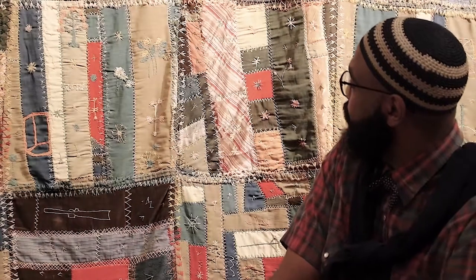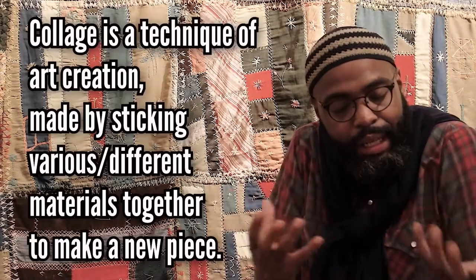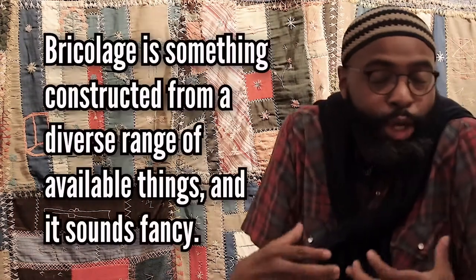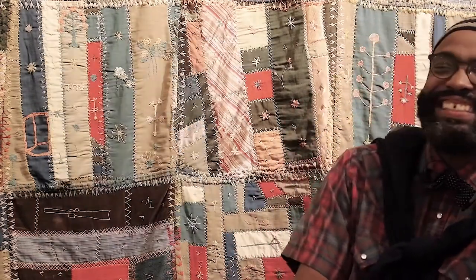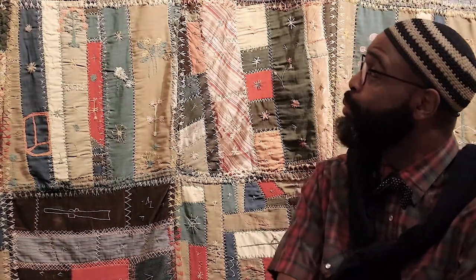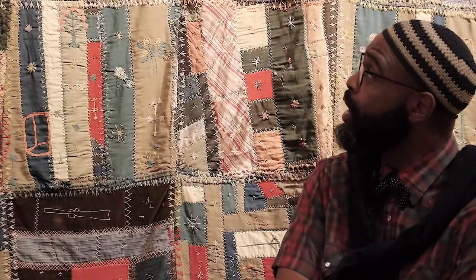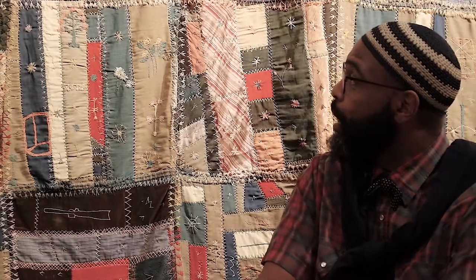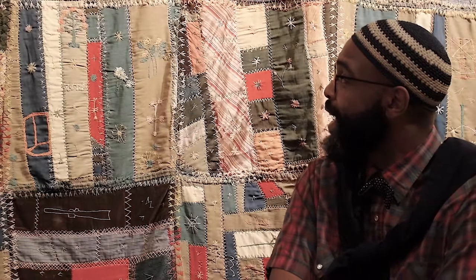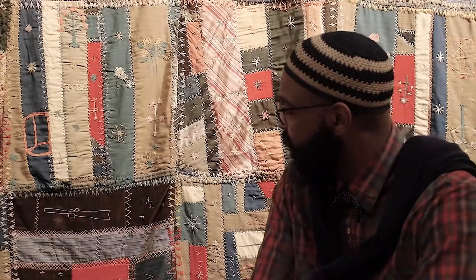I think that some of the fun of crazy quilts, I'm a collage artist. I love collage, assemblage and bricolage, all of these things. But I would say some of the fun of crazy quilts is really being able to carry a narrative or compose a narrative, a story, based on a variety of fabrics, a variety of materials sometimes.